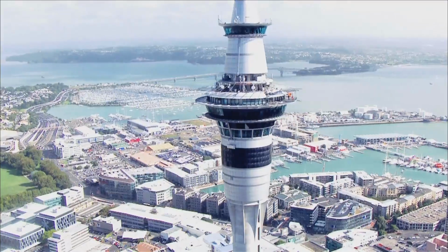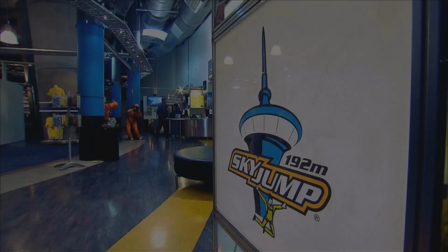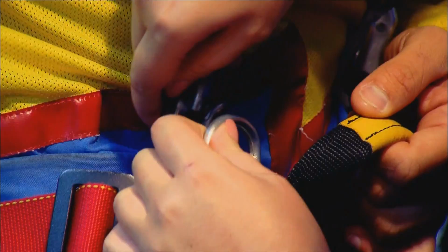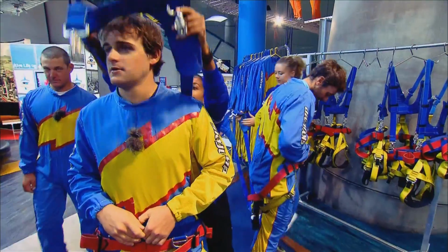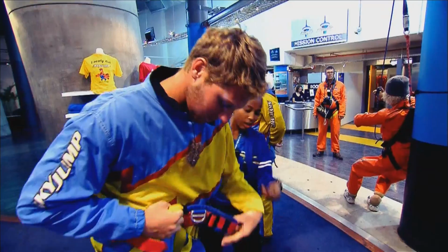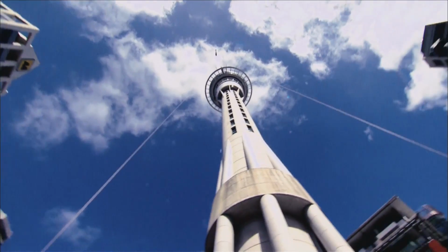After catching their breath, it was time for a quick change and the second adrenaline rush of the day, New Zealand's highest base jump. From 192 metres in the air, jumpers free fall for 11 seconds, travelling at over 85 kilometres an hour.